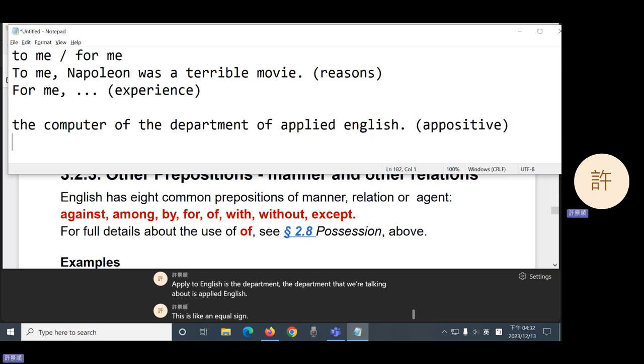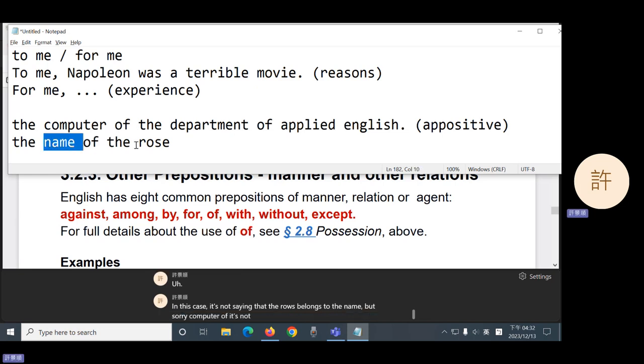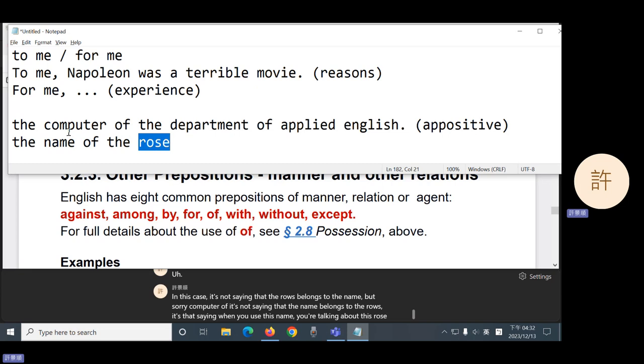So, for example, the name of the rose. In this case, it's not saying that the rose belongs to the name. It's not saying that the name belongs to the rose. It's saying that when you use this name, you are talking about this rose. These two are the same thing.